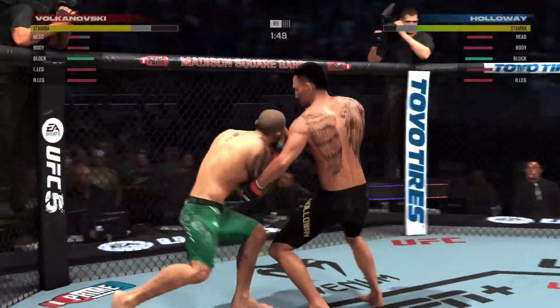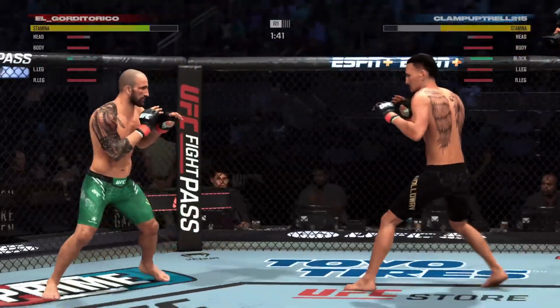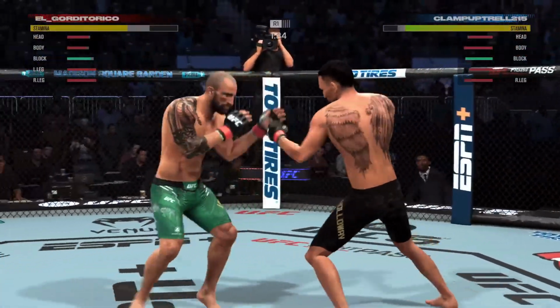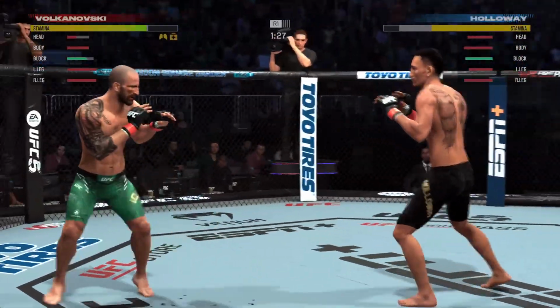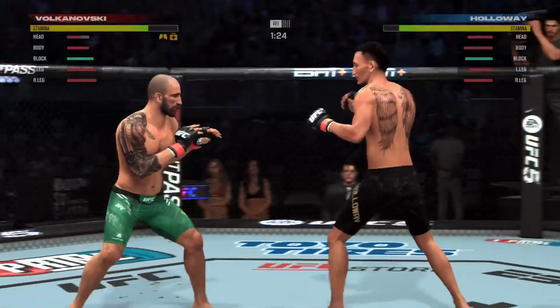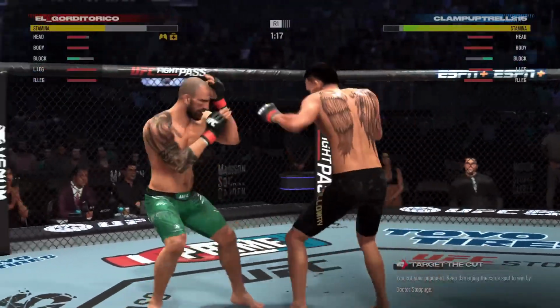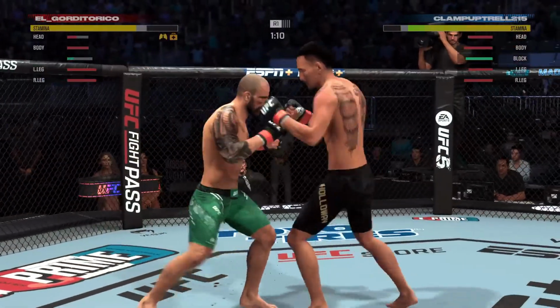Oh, high amplitude head kick. Let's go, more. That's working. Good kick. Going tonight. Beautiful combination of strikes there by Holloway. Volkanovski's bleeding from the mouth, Daniel. Looks as though there's a cut on his lip. Thankfully, he's a lot tougher than I am.